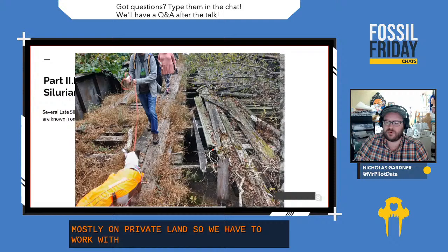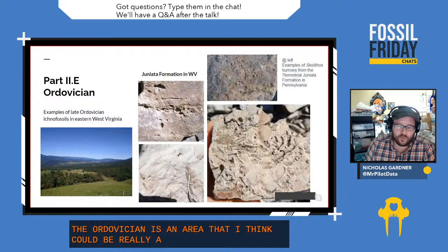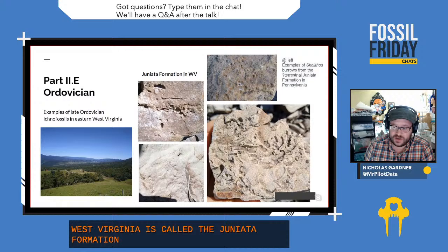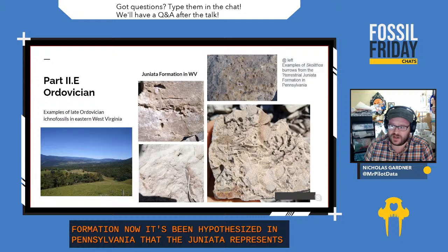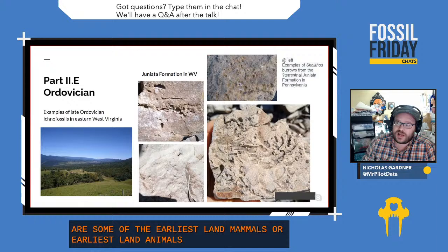All right. So moving on from the Silurian, the Ordovician is an area that I think could be really ideal for future exploration in the state. The uppermost layer of Ordovician that's exposed in eastern West Virginia is called the Juniata Formation. Now, it's been hypothesized in Pennsylvania that the Juniata represents a terrestrial site, and that the Skolithos burrows found there are some of the earliest land animals coming out and burrowing through.